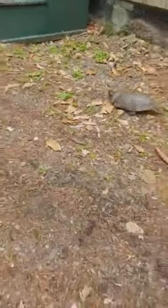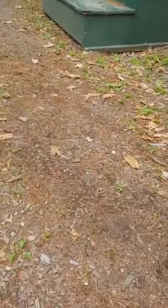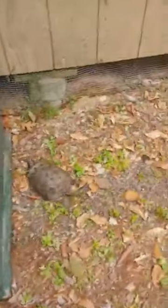George. So during the summertime, our reptiles do spend some time outside during the day, but then they will come in.